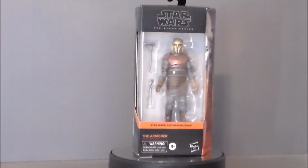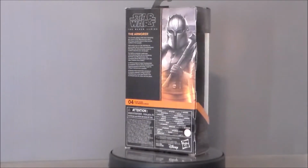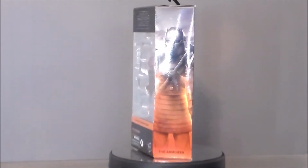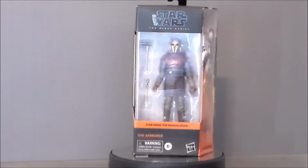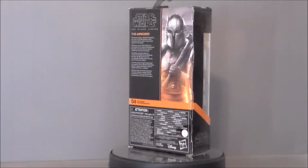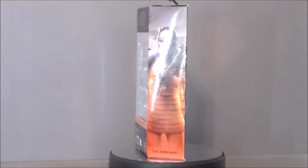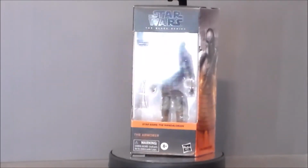I love the look. I love how she's got the little spikes on her helmet. It kind of makes me think she was an acolyte of Darth Maul from the Clone Wars, maybe? Hopefully we get to see some more story arc out of her in the upcoming season, but she looks amazing, and she was a must-have for this Mandalorian fan, and that's why she's on the list.